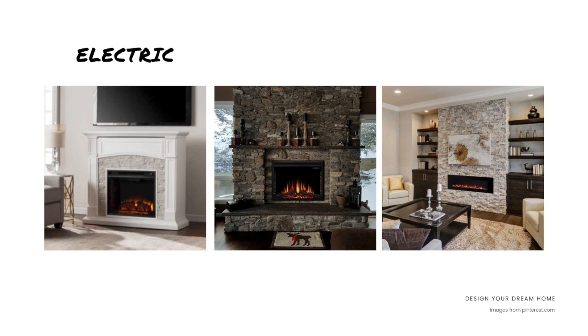It's typically less expensive, but you also get what you pay for. The flame is not quite as real. Some units put out heat and some don't. If you just kind of want a fireplace, this is the route to go.